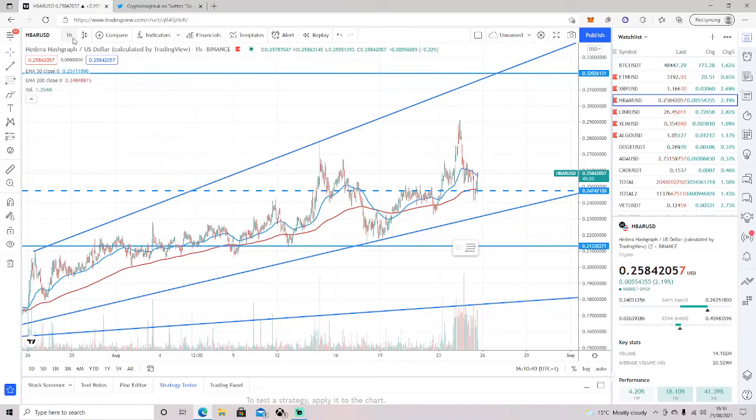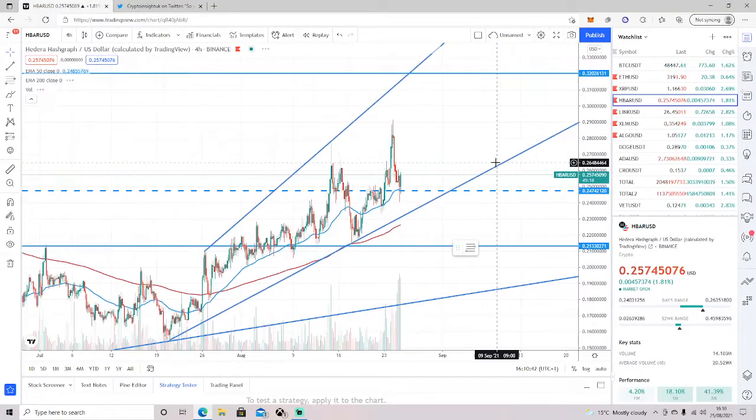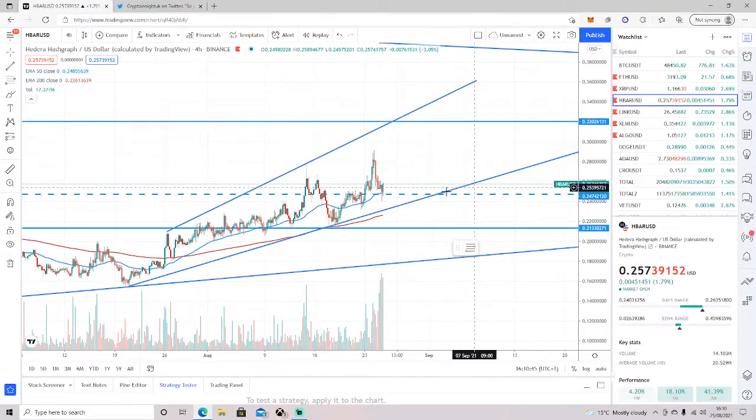And the reasons for that are, and then I'll show you my logic and reasoning. So what we've got here is a broadening wedge, and actually a broadening wedge pattern can be a reversal pattern.